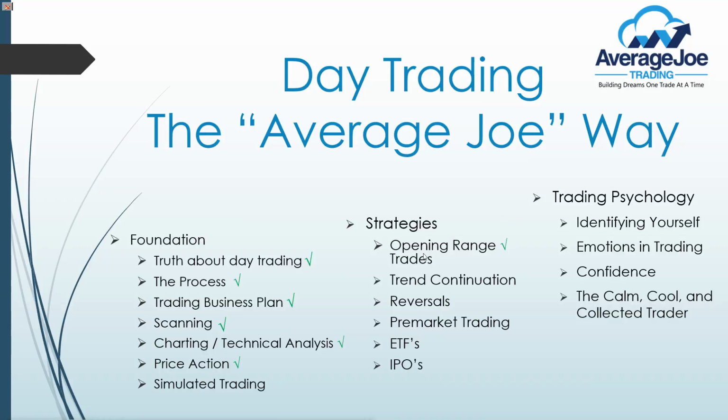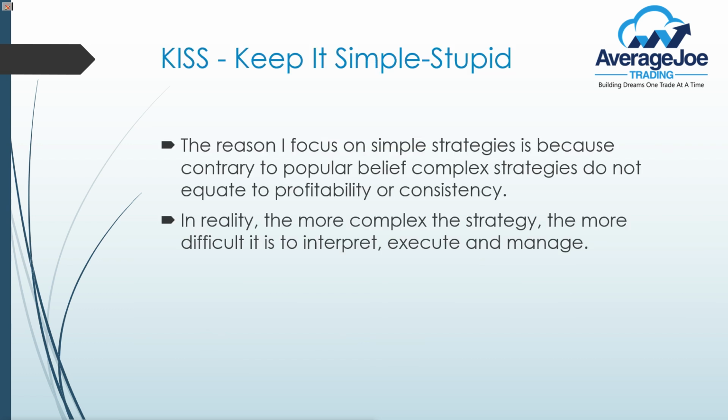All right, so we are well into the day trading class. We are in the opening range trades. We're going to try to finish those up today. But every day is an extension of this class, because I look to trade the opening range strategy every morning, and each one's going to look different. So we're going to learn from each one.